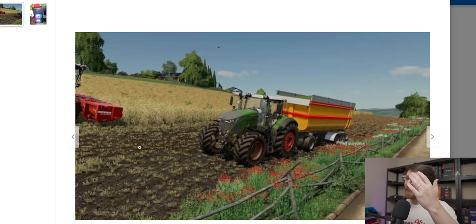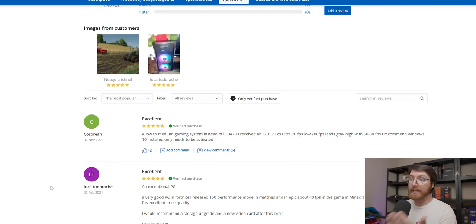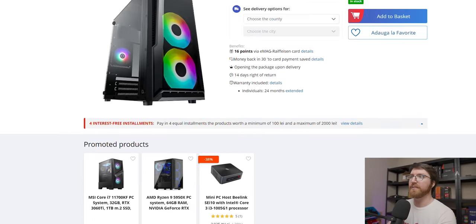Someone posted a picture of it playing Farming Simulator. So that's amazing. And here is a picture of the actual system. So we've got some fans right up against acrylic, and then deodorant next to your PC. That's an interesting place to store your deodorant, Luca. But again, people are very satisfied with their system. I mean, that's awesome that you can get systems in this price range. There's a big variety of them, actually.